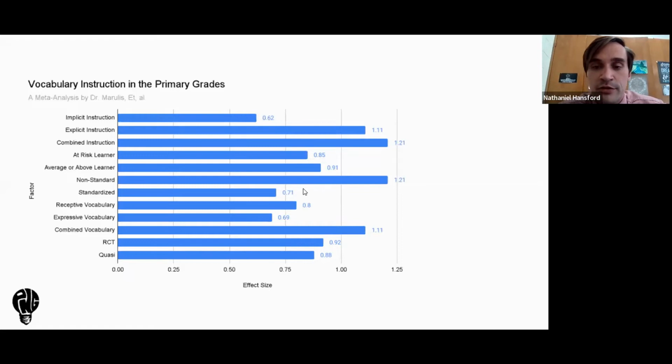This is common in research. Using a non-standardized test almost always increases the scores. And generally speaking, I'm not a fan of looking at studies that use non-standard tests because they're almost always inflated. So we can see that this is clearly inflating our results here. But even if we look at this result for standardized tests, this is still really high. It's still higher than the impact we see for teaching phonics.